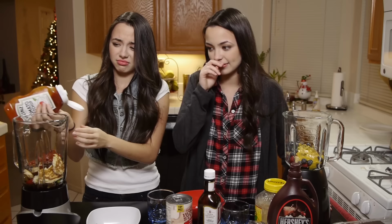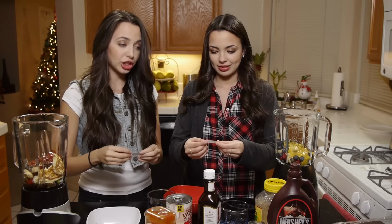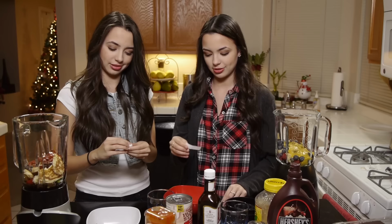Oh. All right, now we have four liquids that we are going to draw to help make the smoothie more blendable, I don't know. Yeah. So we got ginger ale, tomato juice, cran raspberry juice, and milk. Okay, ready? One, two, three. No!